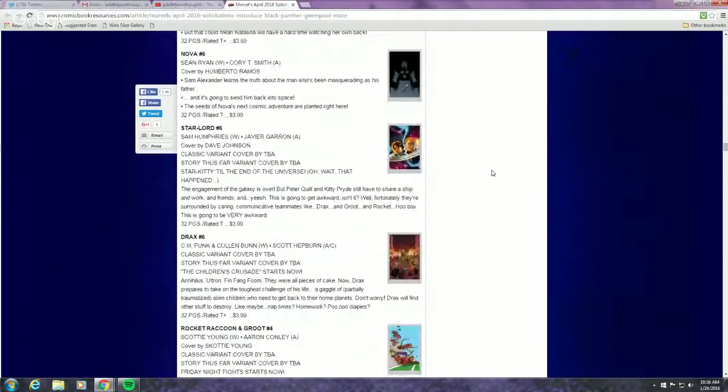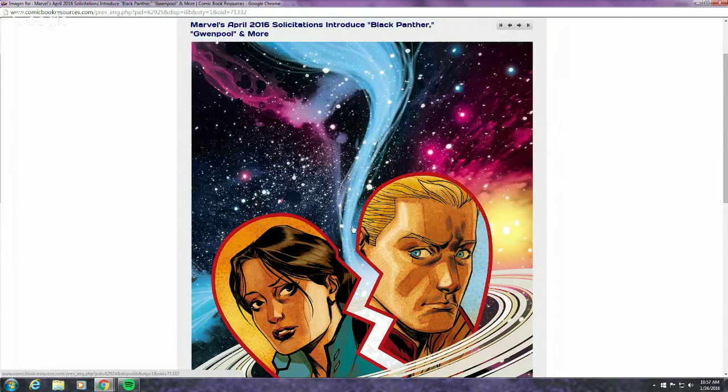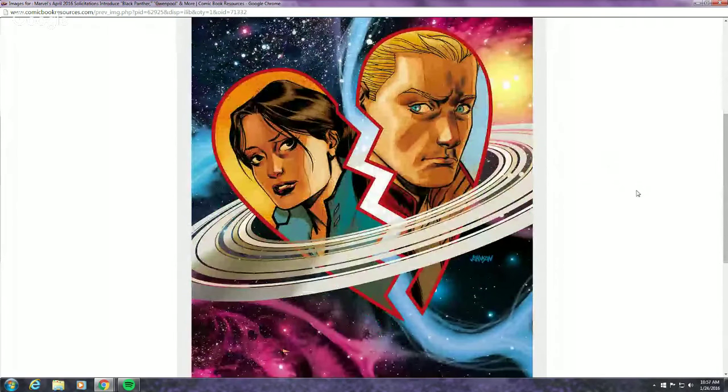Star-Lord number 6, cover by Dave Johnson. This is okay. Fractured heart: two characters, one on each side, faced away from each other, which is great. That helps accentuate the broken heart. Clearly in space, you've got the rings like what's around Saturn, that kind of glow. This nebula stream coming off of it works too, with it coming out of the middle, because that helps accentuate the cracked, broken heart and the energy that might come from that. So all those elements work really well, I think.